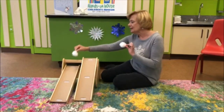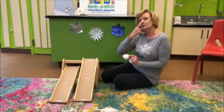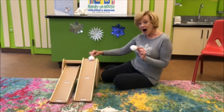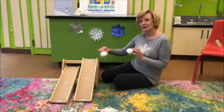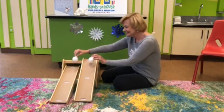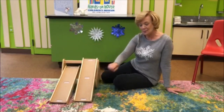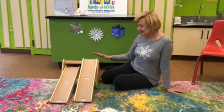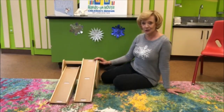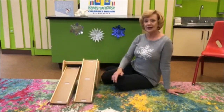If you think that Bunny will travel to the bottom of the hill faster on the low slope, put your finger on your nose. If you think that Bunny will travel to the bottom of the hill on the high slope faster, put your hand on your head. Ready? Wow! Did you see how Bunny traveled to the bottom of the hill that was high faster? So if you predicted this one, you were right. You see, the higher the slope, the faster Bunny can travel.